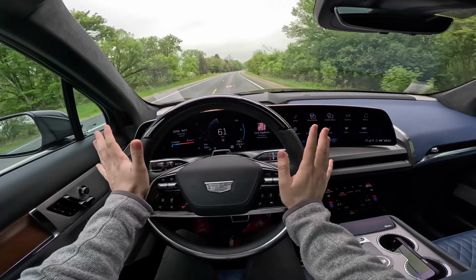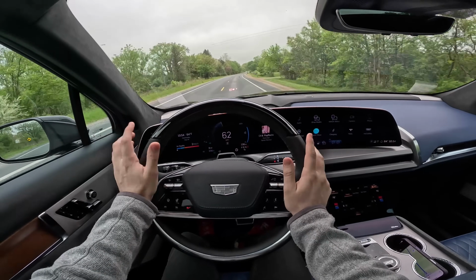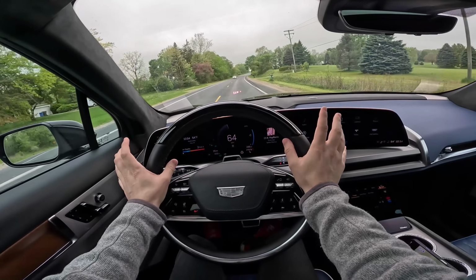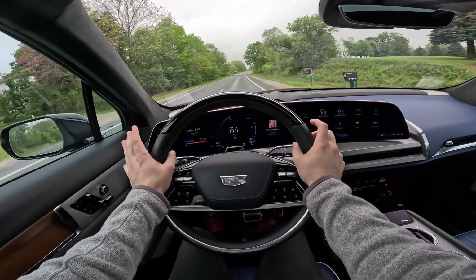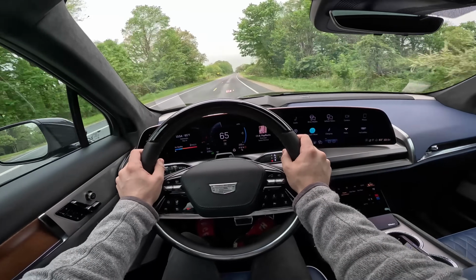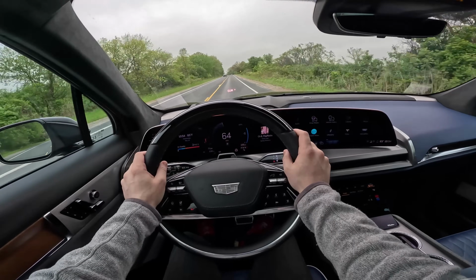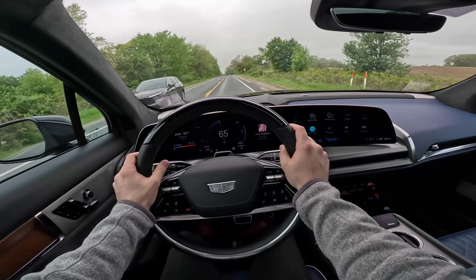Another cool feature is the Vistiq can actually power your home in case of a power outage. You can use this adapter to plug your car directly into your house to basically charge your home and keep the lights on and the air conditioning on in case there's inclement weather and your power cuts, which is a pretty cool feature, honestly.